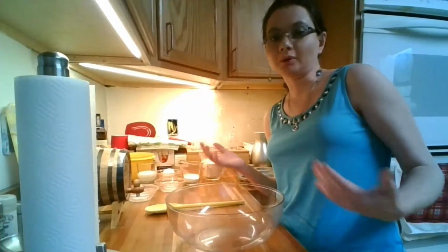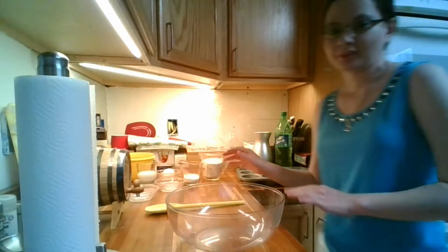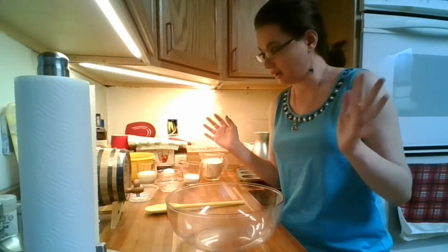Now, I'm across the kitchen and I have my prep station with my other ingredients all set up over here. You see all this? Okay. And ready for me to mix it all together. This is where it all comes together.